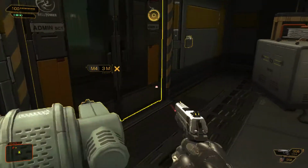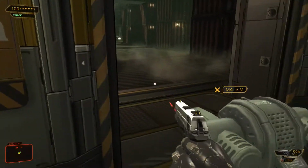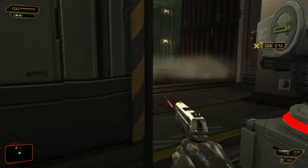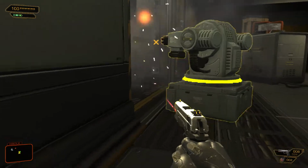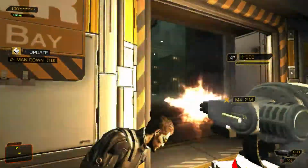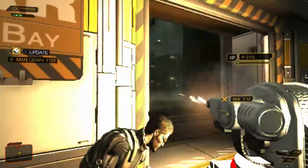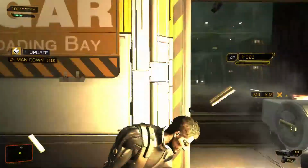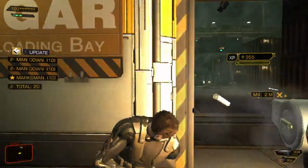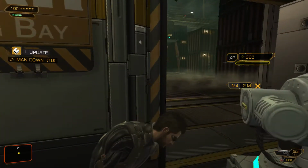No! Oh! Oh, the door has to stay open. Get him! This isn't working. Oh, okay, there goes the door. See, look at how easy this makes everything. Turret though to deal with. Well, that was nice.